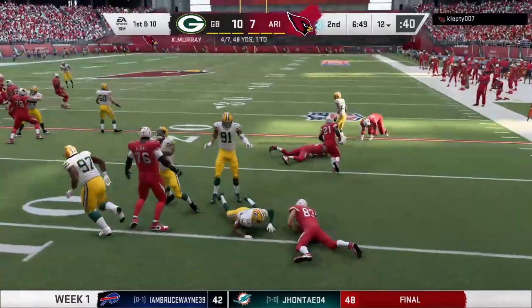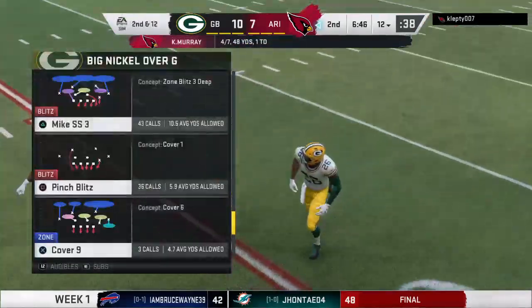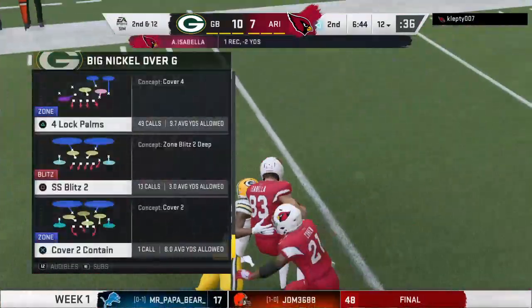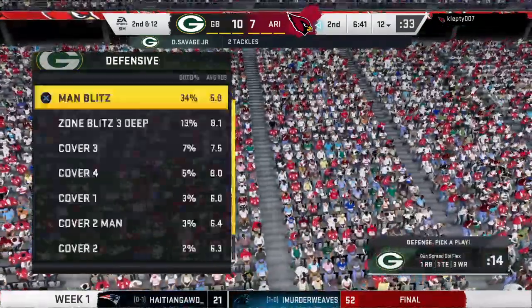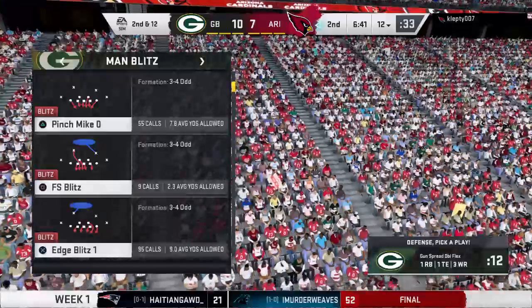And that one covered beautifully. Their defenders stayed home, and they'll stop him behind the line. Andy Isabella was the intended target, and that'll bring up 2nd down at the 12-yard line.